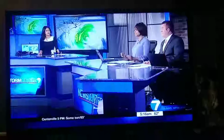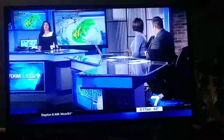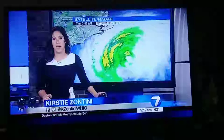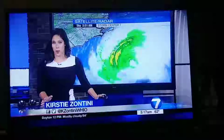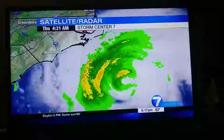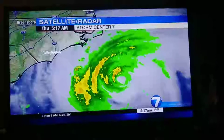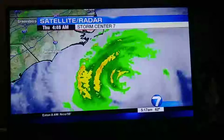5:16, 62 degrees, and a lot happening just off the East Coast. Exactly. Hurricane Florence is now getting very close, if not starting to see some of the rain from this system impacting the coastal portions of North Carolina. So you can see it's not too far off from shore, the center of the storm. You can see where the eye is. You can see the bands of very heavy rain as they move closer to North Carolina, they're getting picked up on the radar as well.